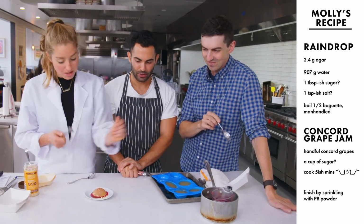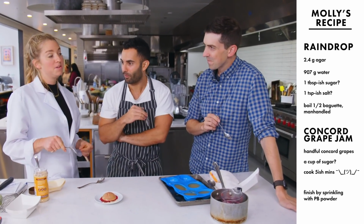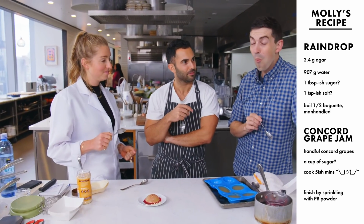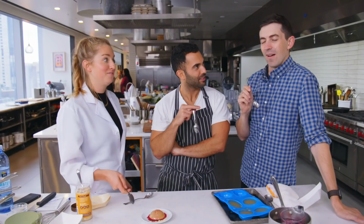So the raindrop cake is made out of water that's been infused with burnt bread. Whoa. Hey, that was a collaborative thing. It was a collaboration. Wow. Because this is a peanut butter and jelly, and I wanted the bread flavor in there.